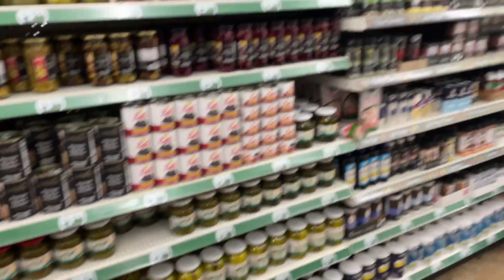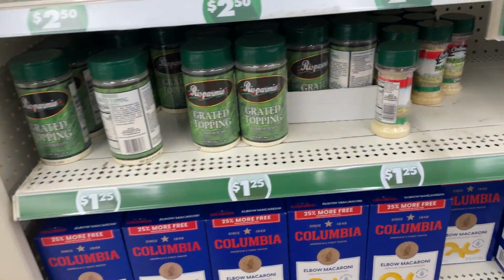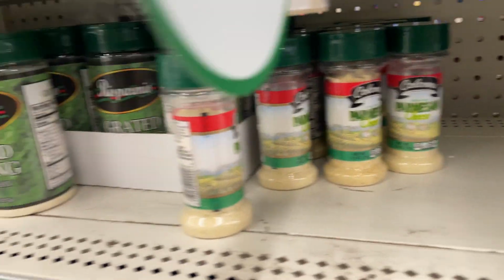Okay, we need Parmesan cheese for spaghetti. And I found the Parmesan cheese. I don't know if this is any good, but we're gonna get both. Okay, we was in and out of Dollar Tree just like that. We got exactly what we came for. Now we're going back home to make a plate, and I'm gonna show y'all.